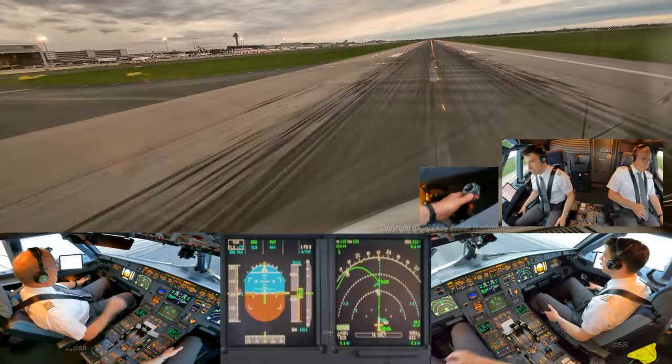Climb, climb, alt blue, 5000, autothrust speed. Flaps 1, speed checked. Flaps 1. Flap 0, speed checked. Flap 0. 20,000 blue. Jawohl.